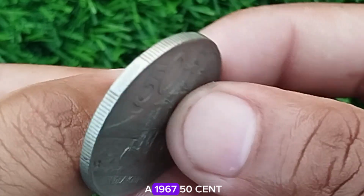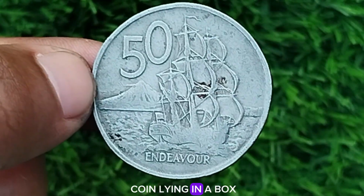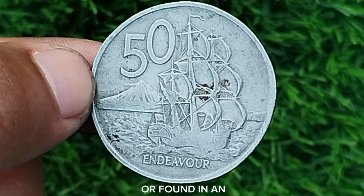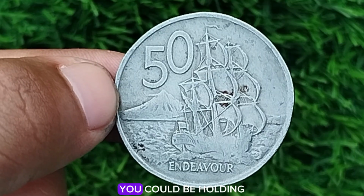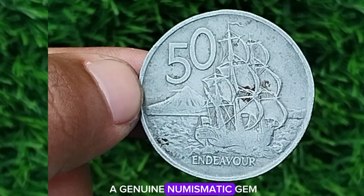If you have a 1967 50c coin lying in a box, passed down from family, or found in an old collection, it's time to take a closer look. You could be holding a genuine numismatic gem.